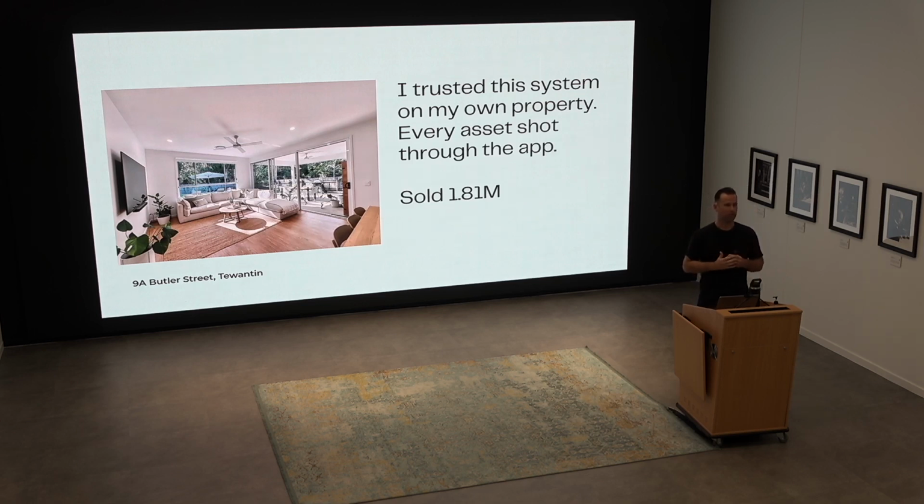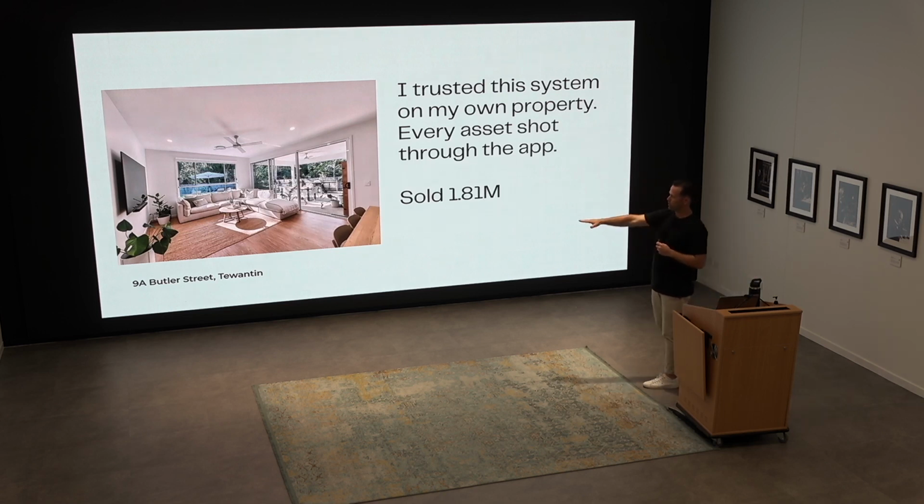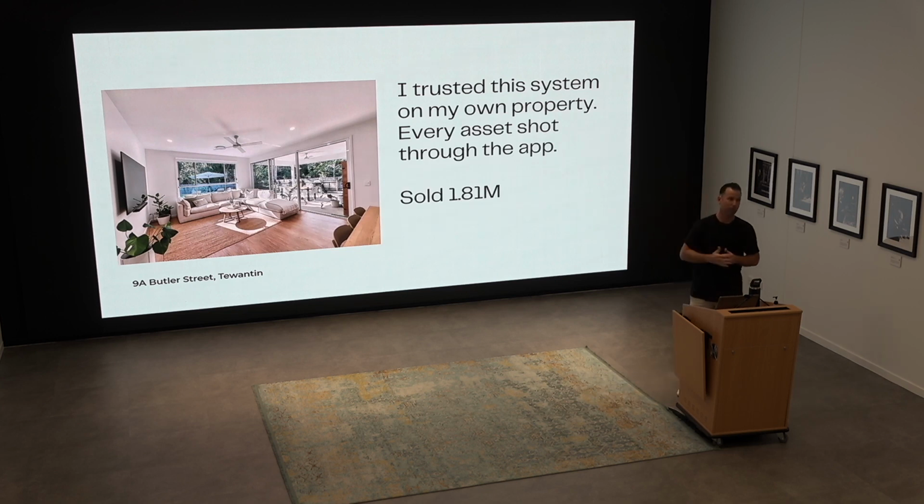So a really good example that it can really capture any level of property. We've had a few agents say, I know I sell in a higher end market that the product wouldn't be able to provide a service to. And it's completely inaccurate. As you can see, it has been able to capture everything for this property. And I put the address down there as well. So if you want to have a look on realestate.com, the full assets and the way it looks, you're welcome to do so.